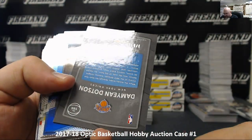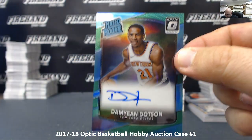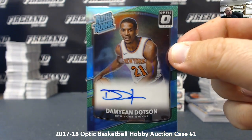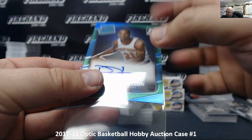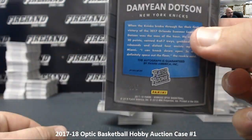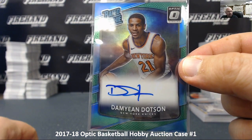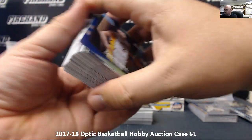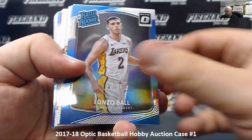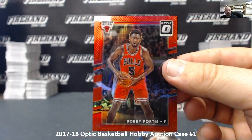How about number 1 out of 5, Damian Dotson, Emerald Autograph, right off the top. We asked for a hard sign auto, we got one, and a nice low numbered one to boot. Number 1 out of 5 for the New York Knicks, Damian Dotson. So we pulled a gold parallel Rondo, a green prism auto, and of course the gold vinyl. Lonzo Ball prism, Ojulele rookie. For the Chicago Bulls, Bobby Portis to 99 for the Bulls.